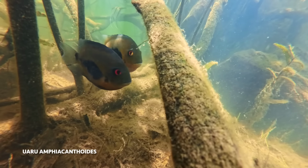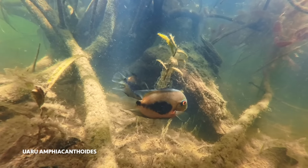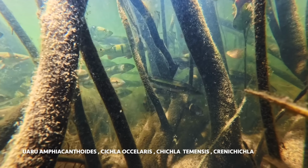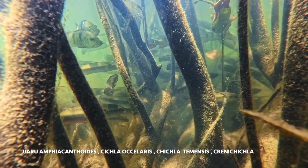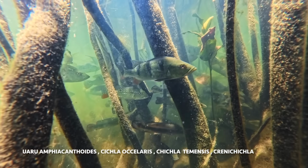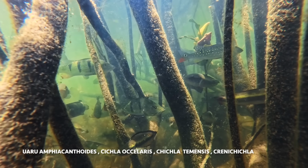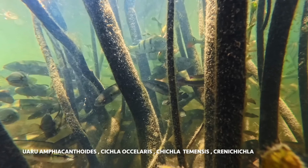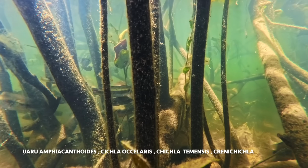And then again Uaru, because I followed them. I thought they for sure bring me to the angelfish. But before that, a big group of Krenicichla together with Cichla showed up. It was like 30 animals, I believe. Cichla ocellaris, Cichla temensis. Probably it's all temensis because they can vary in color. But both species are reported from here, Cichla ocellaris and Cichla temensis. It's probably Krenicichla marmorata that we see here. And of course the Uarus on the bottom.